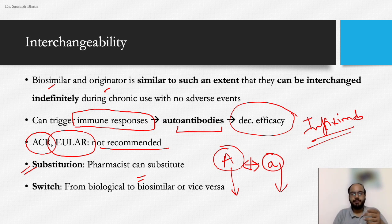Now remember that these are the properties. That does not mean that biosimilars and biologicals have these as an inherent characteristic. You cannot change a biological with a biosimilar or one biosimilar with another biosimilar. It is just the property that they should have.